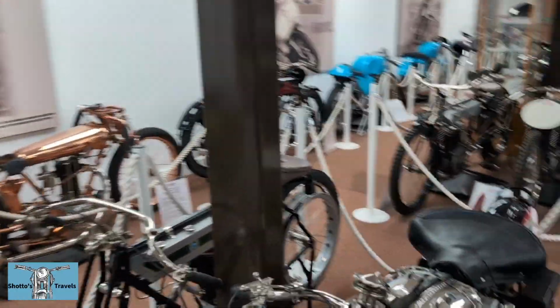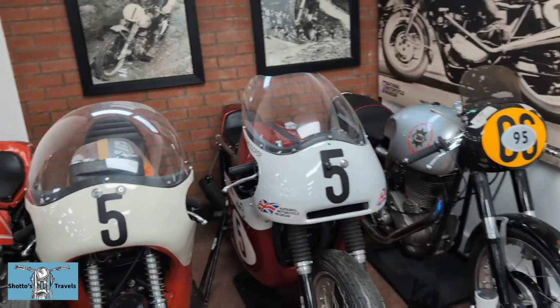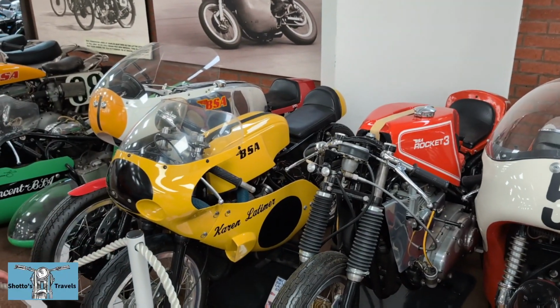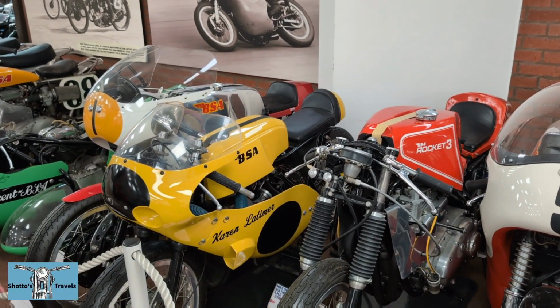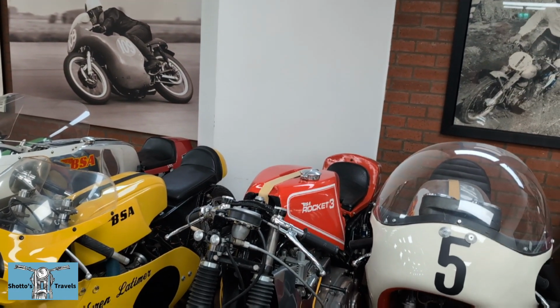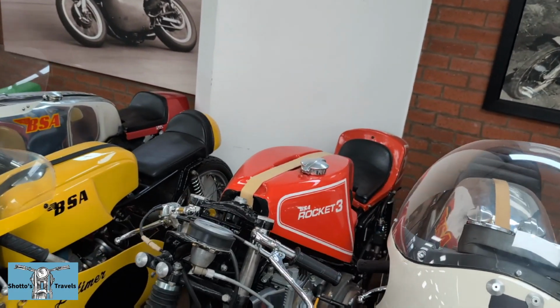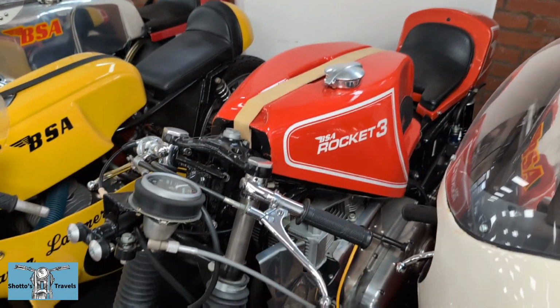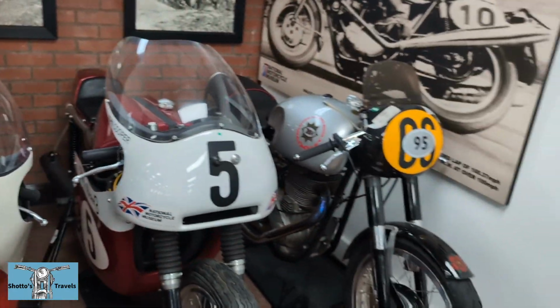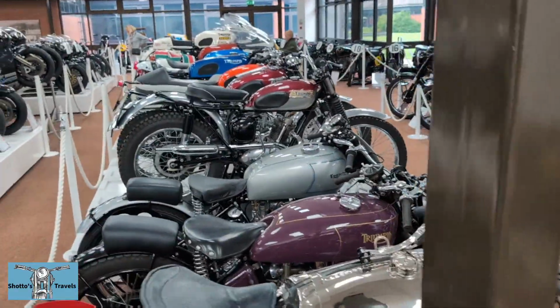Can I just squeeze past you, mate? You're right, stop there. John Cooper. Works BSAs. Mike Halewood, the Daytona BSA 750 Rocket 3. John Cooper. These were just really a bit before my time, but sort of heard of them.